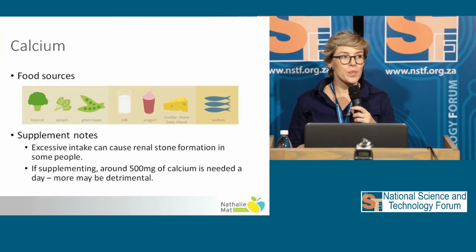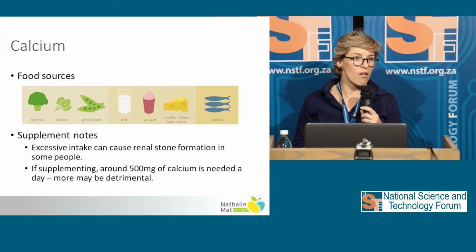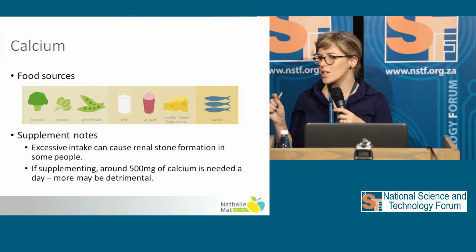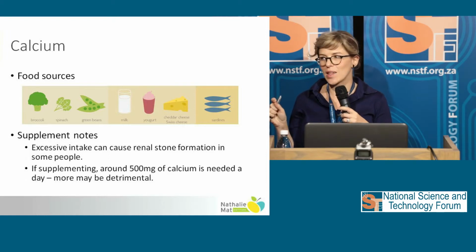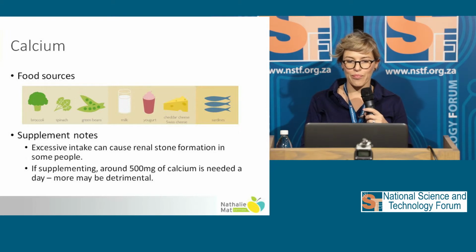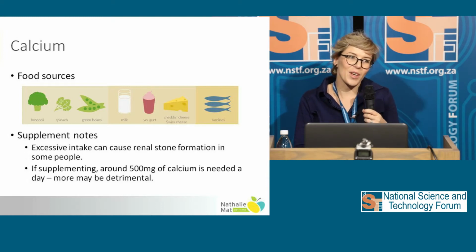People will be surprised to see things like sardines as a source of calcium, but this is because we tend to eat the soft bones. So when you are eating these fish, don't take the bones out. Please eat them. They are a wonderful source of bioavailable calcium. It is important to know, people didn't like that statement, I'm sorry.